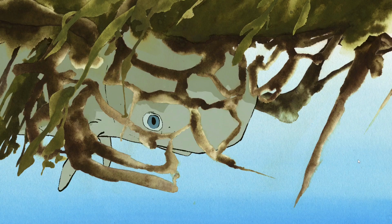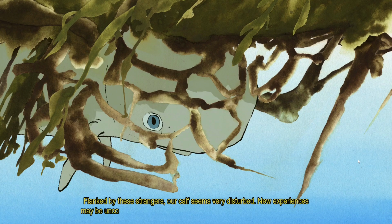My god, baby whale? Flanked by so many new friends, our calf seems very disturbed. New experiences may be uncomfortable now, but they will lead him to understand the Brillow way. You're gonna have to start naming all these different whales, because there's a lot of them now.